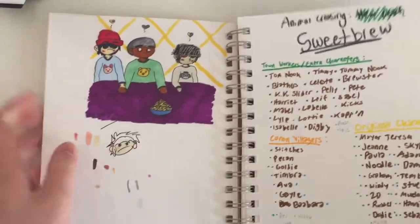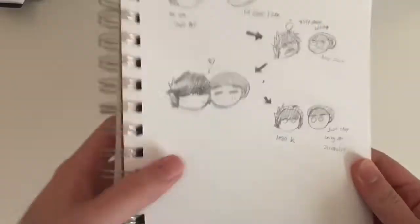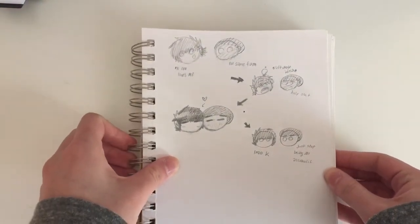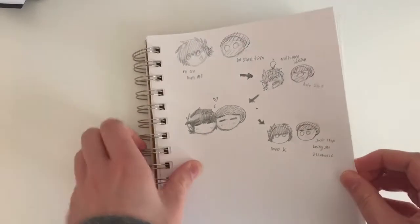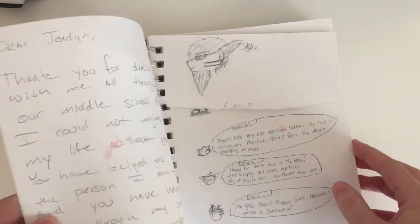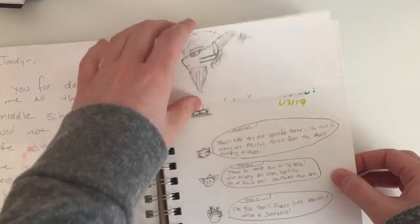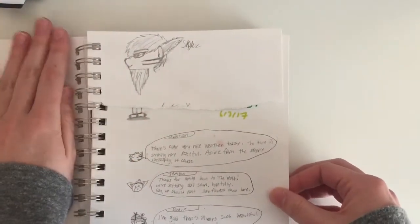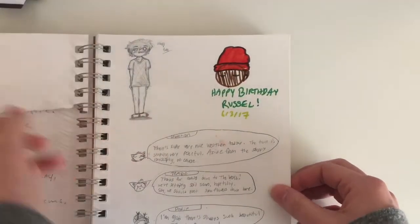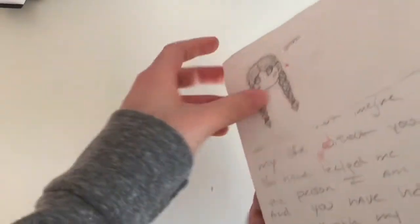A lot of Animal Crossing stuff. There's a little comic about Murdoch and Russell again. MASH, playing games in here. My friend wrote something that's kind of personal, I guess, so I will try not to show it. Another character of mine. Oh, there's something on the back.